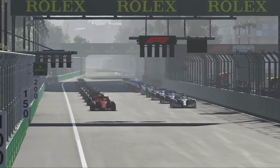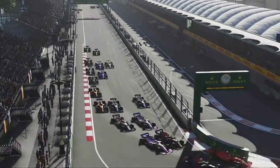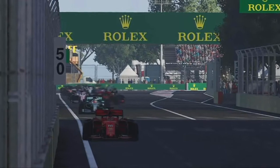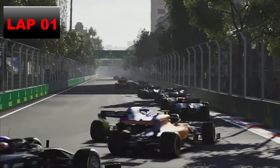And it's lights out and away we go. And Lewis Hamilton's got away well. Charles Leclerc's got away better. We've gone down the inside. We're going to do a Daniel Ricciardo-esque move. Dive bomb everyone into that corner. Charles Leclerc's got away. In the background, it's a great start from Pierre Gasly. And we're going with Valtteri Bottas.